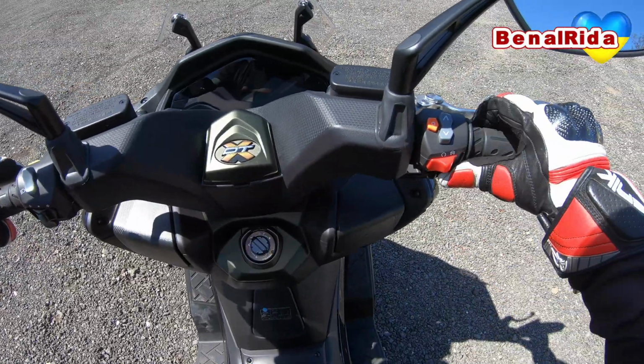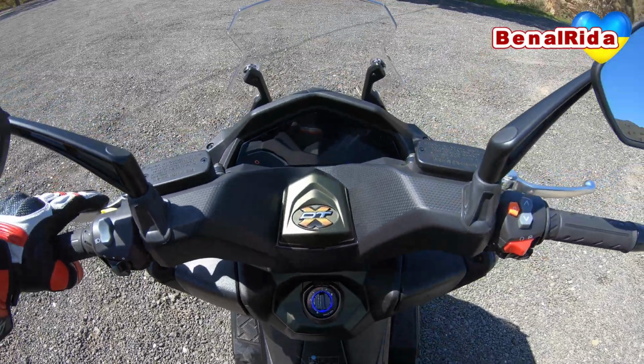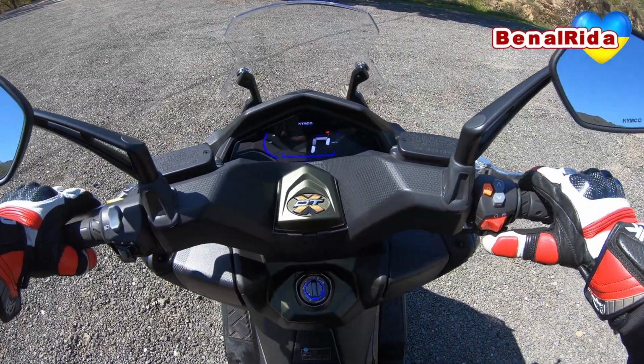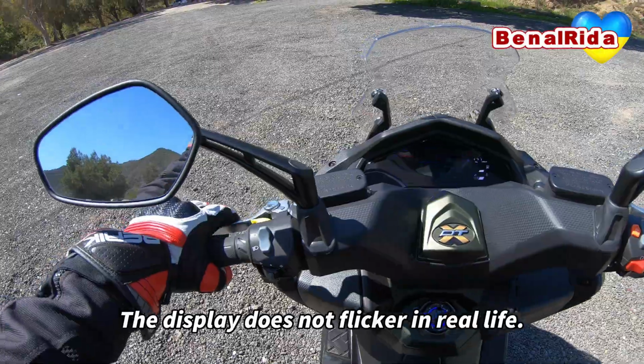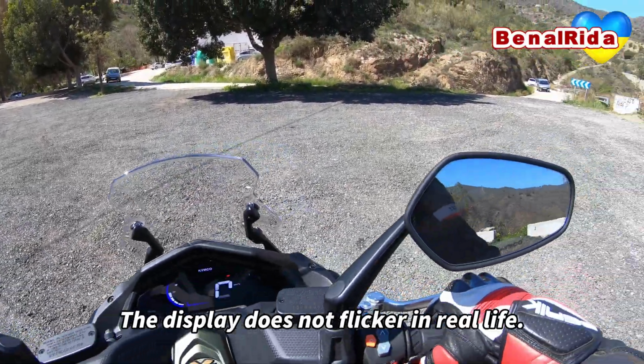So first I think you need to press this. Then you can choose this to the ignition position. And then you press this to start it up. So let's go. I will show you and explain everything on the way.